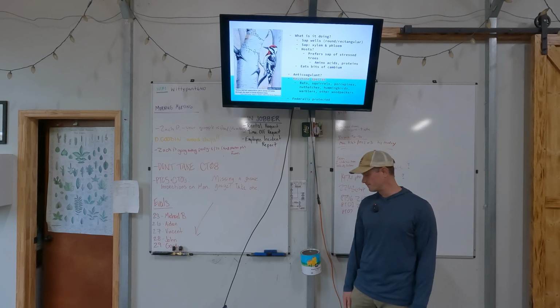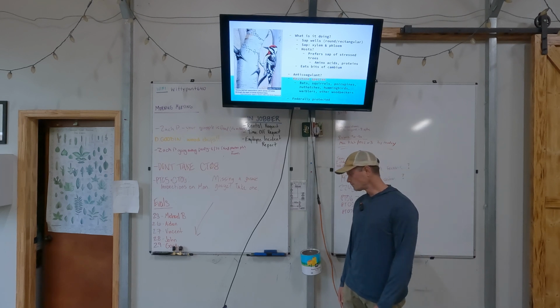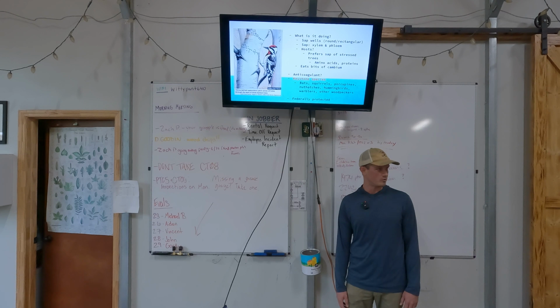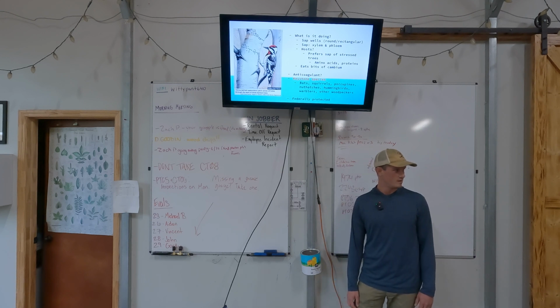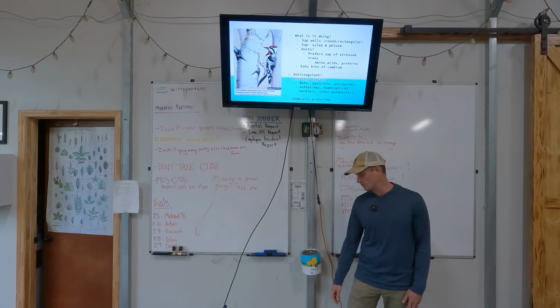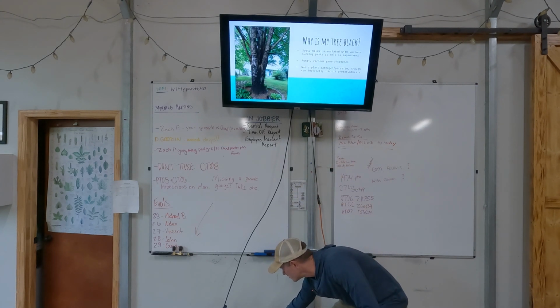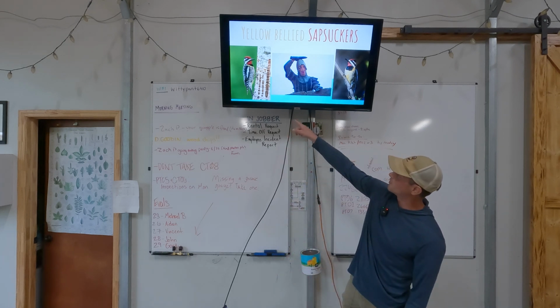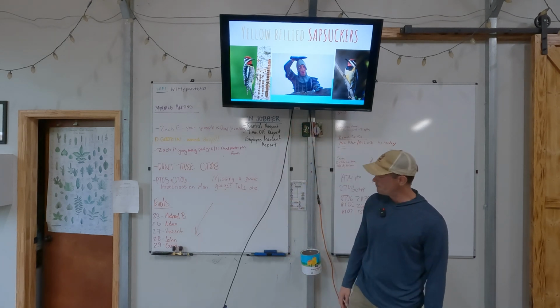Yeah, I've noticed that as well. You said round holes when and square holes when? So if I'm remembering correctly, the round holes will be in the spring when they're going after the sap flowing in the xylem. Okay. And in the summer, they will be more rectangular. And let's see, I think you can see that fairly well in the birch there. Yeah.